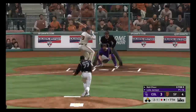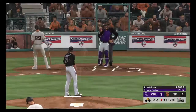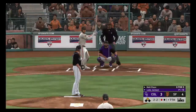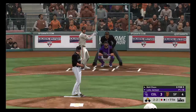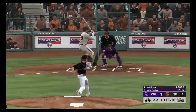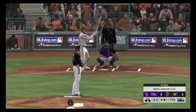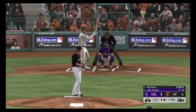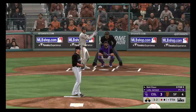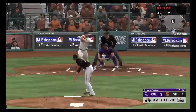Now the 2-1 pitch. Takes a pass and misses. That's strike two. Won't commit on the slider. Good patience, and it's full. 3-2. Every base runner in a close game like this really matters, so you can't afford to be giving out free passes this late. Now the 3-2 pitch.